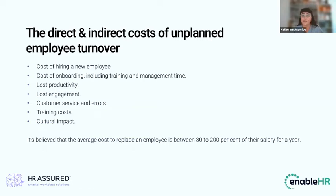Lost engagement is another one. Other employees who see higher turnover are going to tend to disengage and lose productivity themselves. There might be customer service issues and errors that may arise when an employee takes longer to solve a particular problem than one who's been there for a longer time. Then that can cause issues with your customer base. There's also that training cost, which would include internal training, or you might have to send them to an external provider to do additional training.